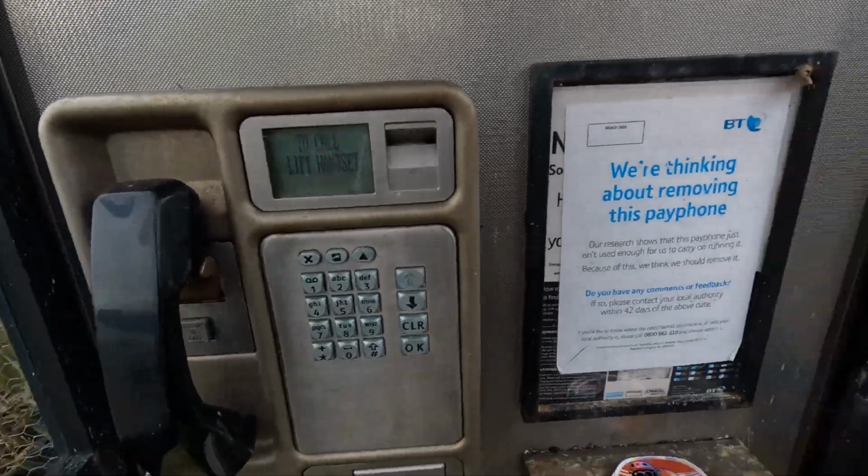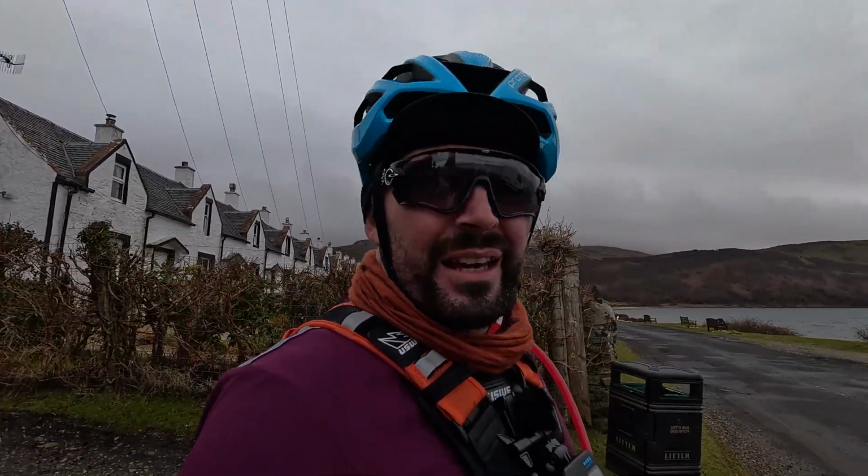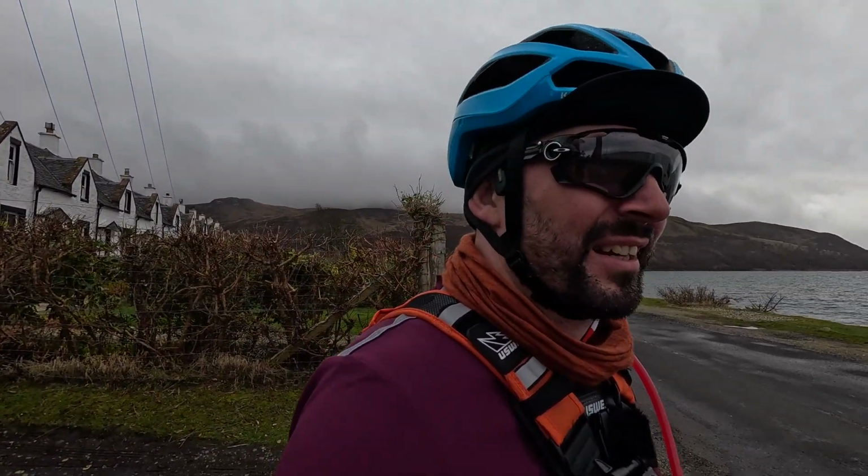Unbelievable. It's actually a fully functional phone box. I don't remember the last time I seen one of them. Anyway, let's get clipped in and get to Loch Ranza and then get prepped for this hill.